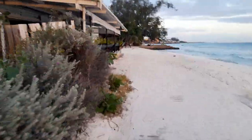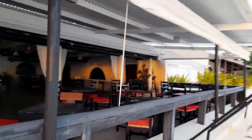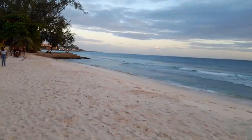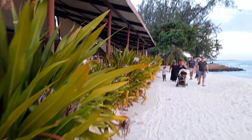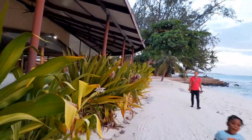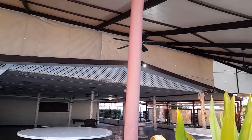Now we're approaching the Nauru restaurant and lounge. Nauru restaurant and lounge here on the south coast. It says Nauru restaurant and lounge open for dinner from 5 p.m. Nauru restaurant here. Nauru restaurant and lounge.